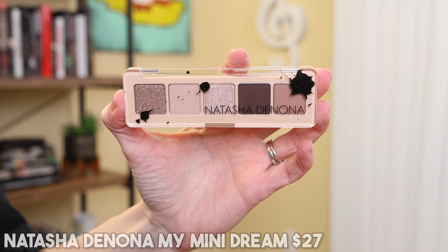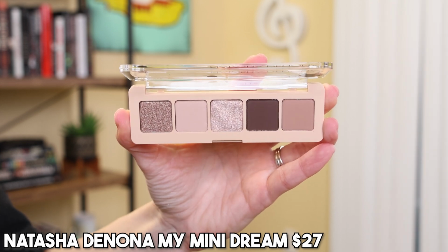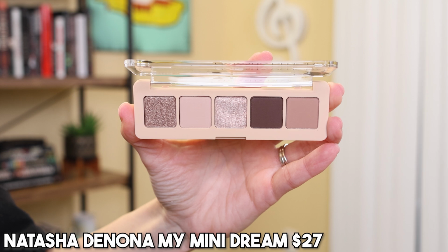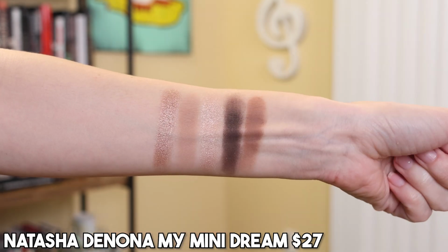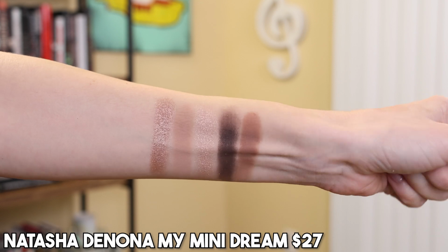Coming in at number 8, I have the Natasha Denona My Mini Dream palette. This one, from here on up, I don't really have complaints about formula. The mattes in this are great. The shimmers are pretty. They're not the sparkliest shimmers ever. They are more of her standard, a little bit more thin shimmer that has a shine, but it's not sparkly. I prefer her more sparkly shimmers that she's come out with in her midi palettes recently.